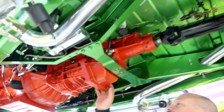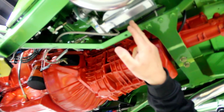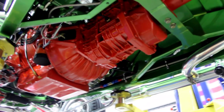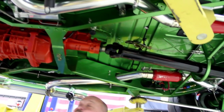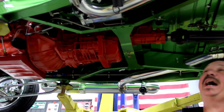We've got a TKO five-speed Tremec trans. Of course, we got hydraulic clutch and brakes here. That looks like that's an SSBC brake cylinder there. The pedals feel great on this car. All of these street rods, the pedals are always a little bit goofy. Not on this one. Stacey spent his time and he got these babies dialed in.